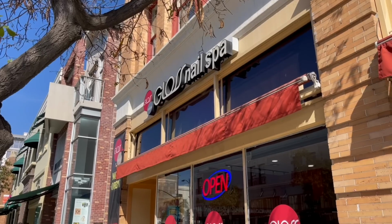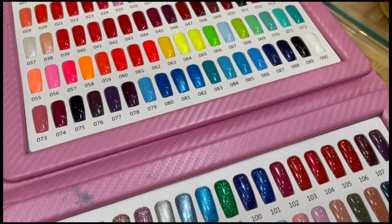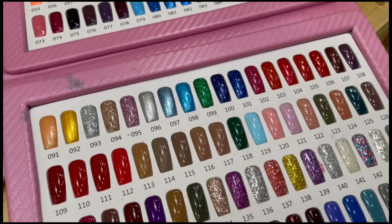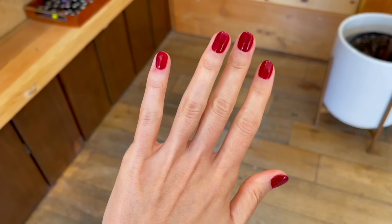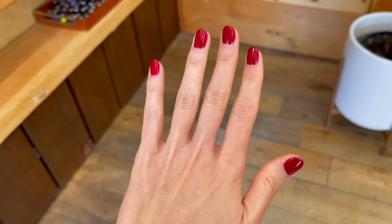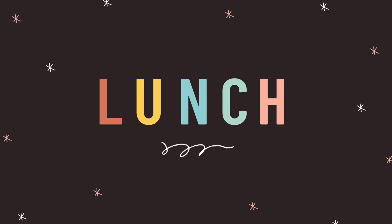After that, I got my nails done at this really cute place. I called ahead of time to see if they have cruelty-free nail polish, and they do. So I picked out a color because this is what I was working with. It was peeling off and chipping, not looking great. And this is after. Much more autumnal and just fresh and classic, which I always like. This is by Gelish, and it's the color 127.